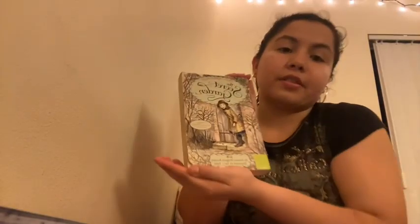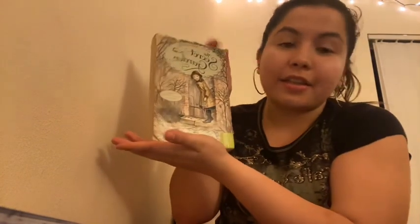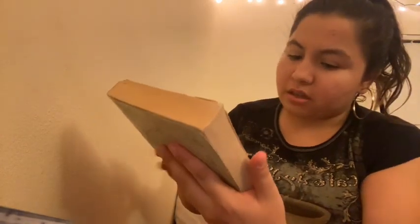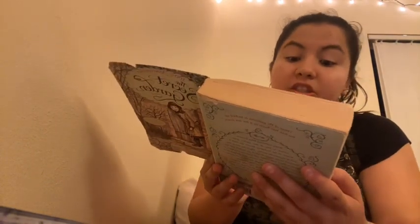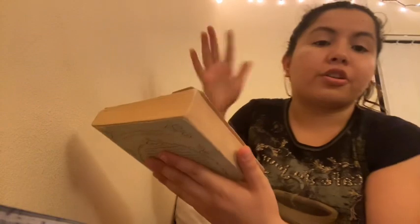We have The Secret Garden by Frances Burnett, who was the author of it, and it was illustrated by, because you can't see, it was torn off, excuse me, illustrated by Tasha Tudor. I believe I pronounced that right. Of course, it was in good used condition.